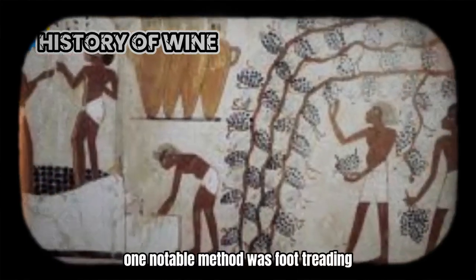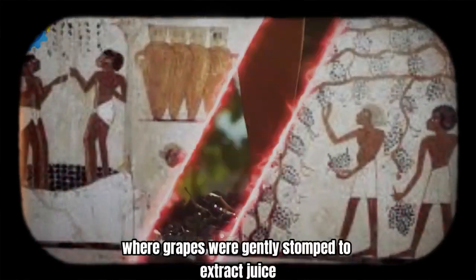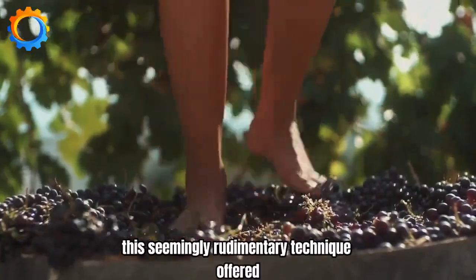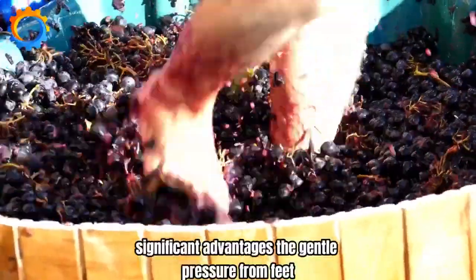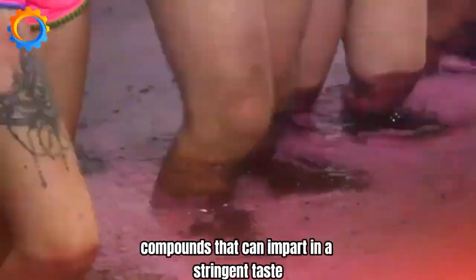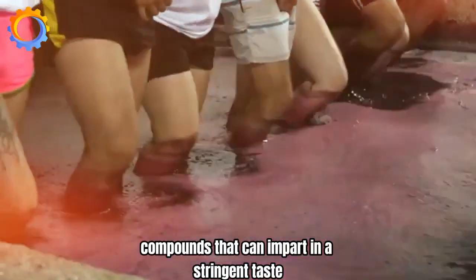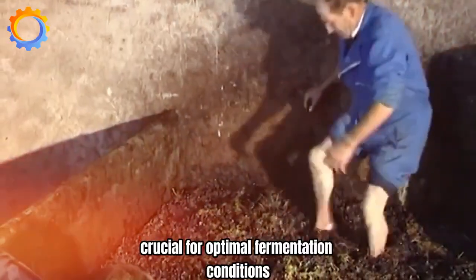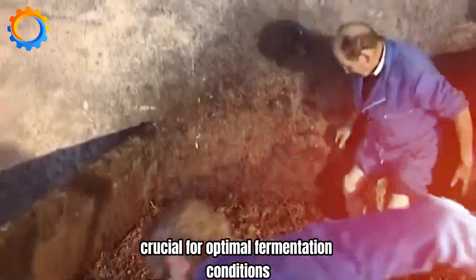One notable method was foot treading, where grapes were gently stomped to extract juice. This seemingly rudimentary technique offered significant advantages. The gentle pressure from feet prevented the release of bitter tannins, which are compounds that can impart an astringent taste. Additionally, the process maintained a cooler temperature, crucial for optimal fermentation conditions.